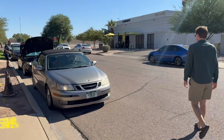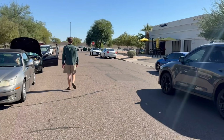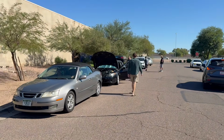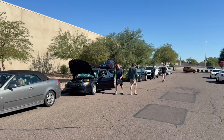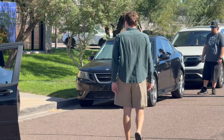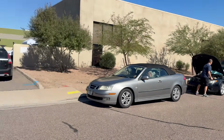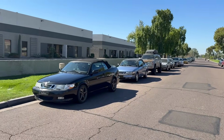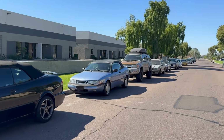Now there are a lot of cars out here on the road, and because of traffic, I'm not going to cover them all. We'll try to get them all on camera. At least we got a 9.3 convertible right there. We've got a 9-5 right there. And then down there is a Turbo X. Pretty cool. And then if we come over here, there's of course a Viggen. We've got a blue NG900 convertible.